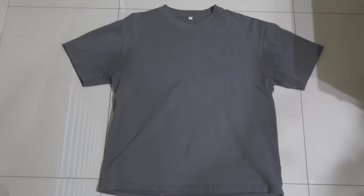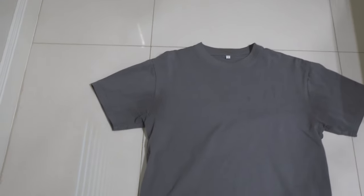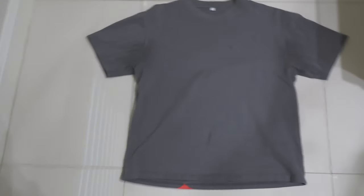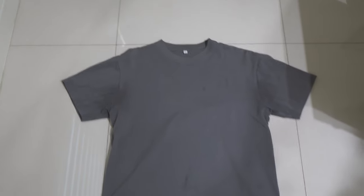But let's get straight into the t-shirt. This is the front of the t-shirt right here, and I know it is very, very plain on the front, but I am going to put a little logo in this corner right here. And I know that there are some stains on the shirt, but I just spilled a drink on it and haven't been able to wash the shirt. But let's get into the good part, the back.